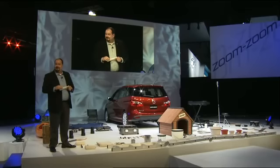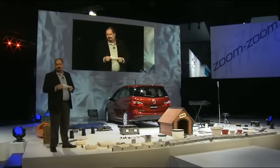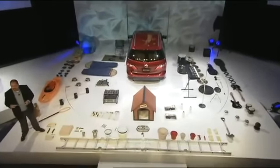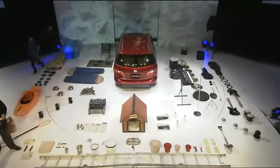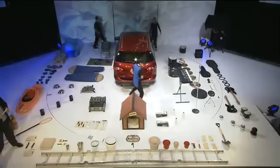You think we can do it? It's not only doing it, but it's doing it in under 2 minutes. Now, it's not going to be me doing it. I don't think I've moved that fast in about 10 years. But, ladies and gentlemen, it's going to be the Zoom Zoom Packers. You ready, guys?